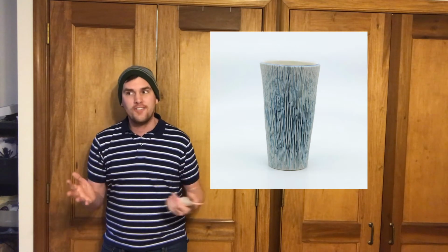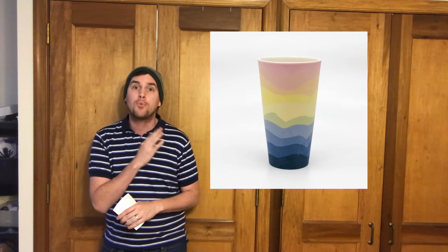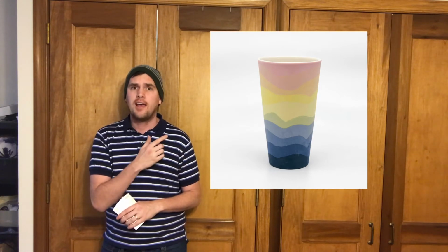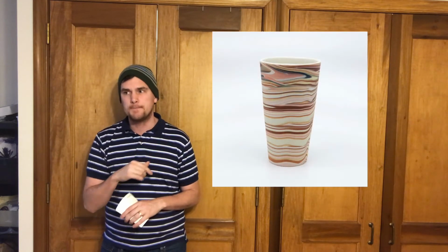So I don't know if you've noticed now, these are all science names. And then look at this one. This one is a printed, what he called a printed mug or tumbler. And it looked blue to pink. Fantastic. And then you have these marbled ones.